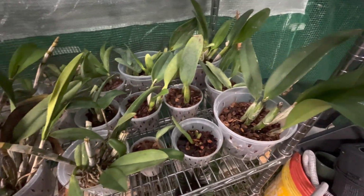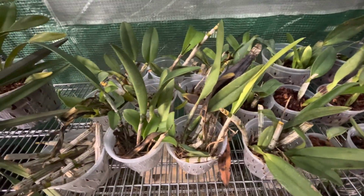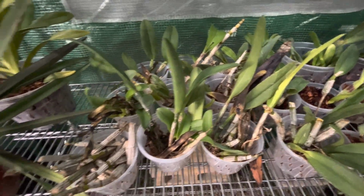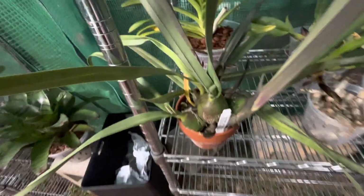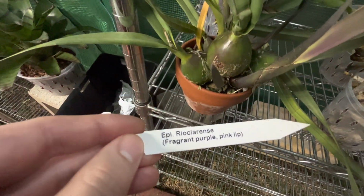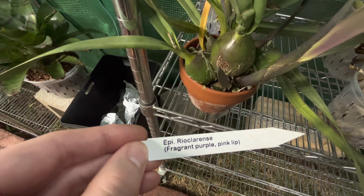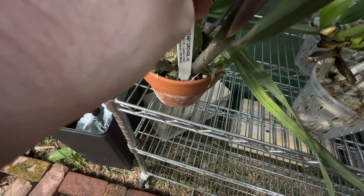I've got a ton of rescue Cattleyas. And over here I've got a few rescue Dendrobiums mixed in. Then I've got this awesome piece right here. The Epidendrum Rio Clarense. So it's fragrant and it's purple.